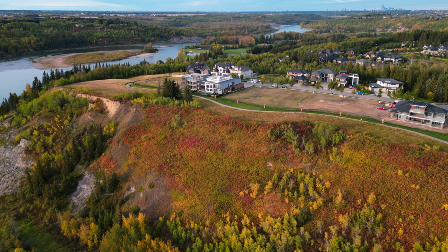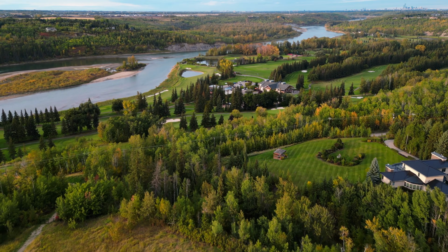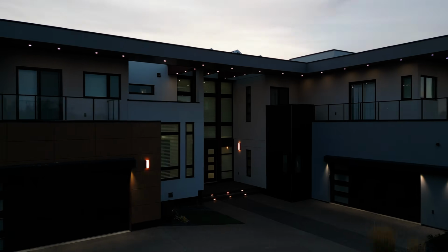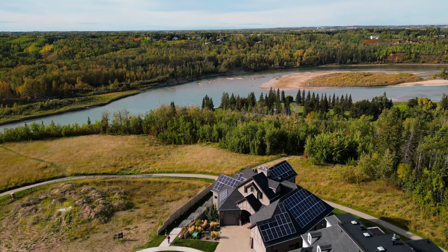Welcome to this brand new fully custom 15,000 square foot mansion, including 6 bedrooms and 9 bathrooms. Situated in the gated community of the Banks at Hendriks Pointe in Keswick, Edmonton, Alberta, Canada.